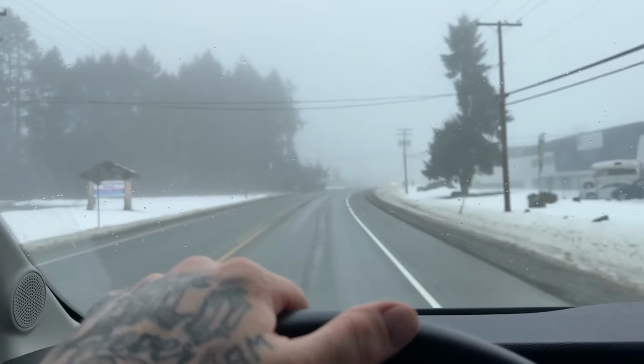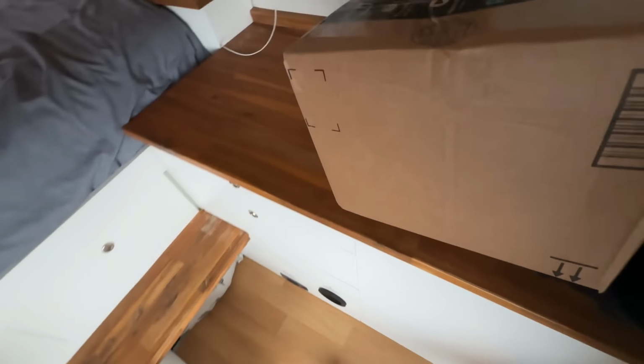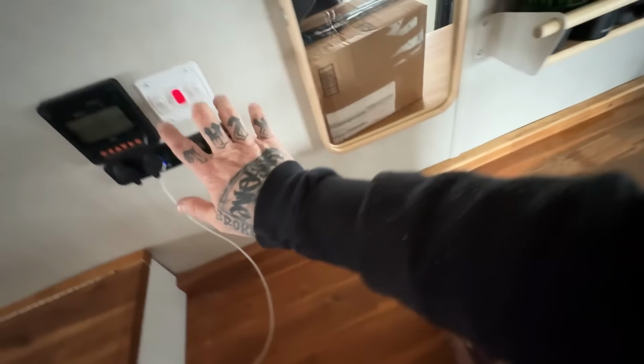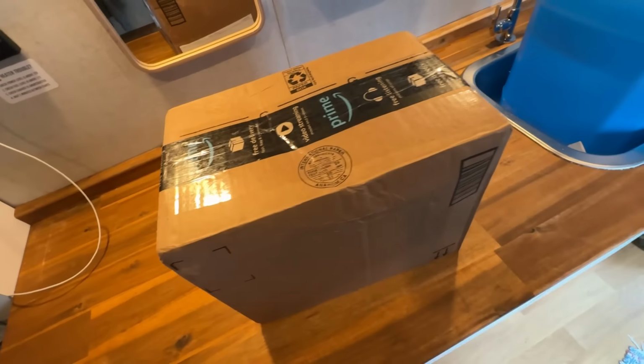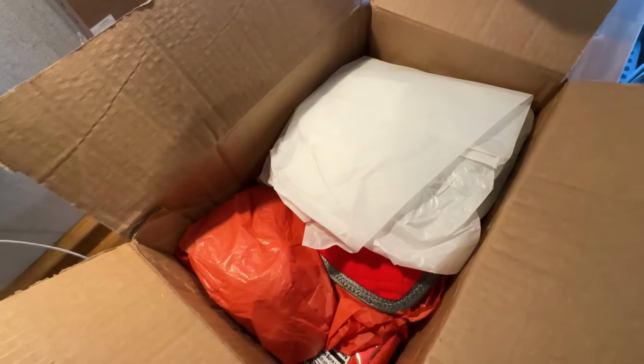It's a foggy one out here today. Whoa, excuse me, Cruzy. Cruzy's sniffing it. Might be some goodies. We made a pit stop at the mailbox, and we got ourselves a package from Patty from Santa Ana, California. I love getting goodies.